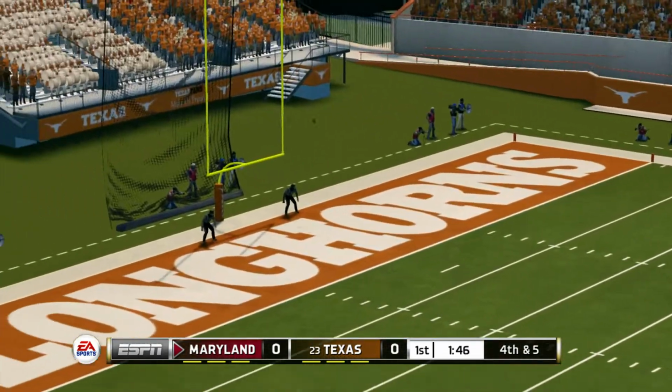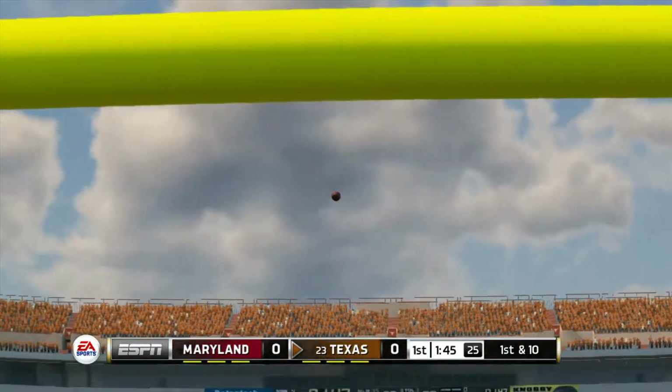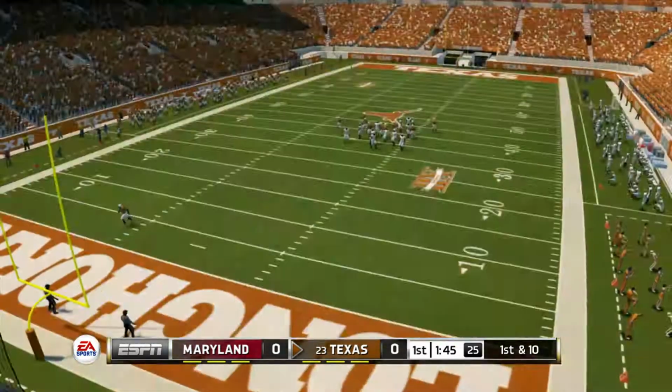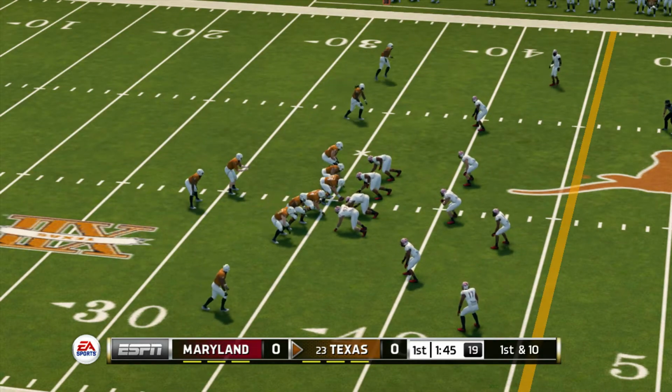He gets it up and it's long enough, but he missed it right. No good. All it takes is a split second of something going wrong. A low snap, a bad hold, a slip, and you've got a miss to the right or the left. And so far, it's been totally even. In close games like this, every possession is likely to matter.